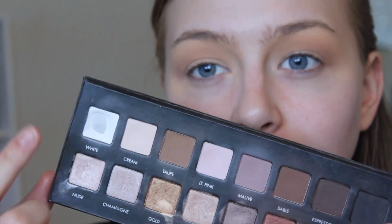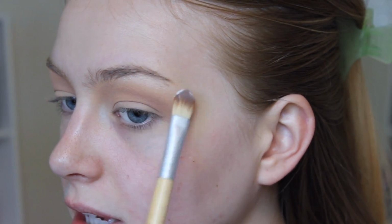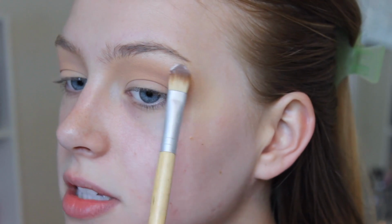So now for this look, I really want a stark white brow bone highlight. So I'm taking the original Lorac Pro palette and taking the white shade. Oh my gosh, I swear I plucked my eyebrows a few days ago and they are just terrible again.